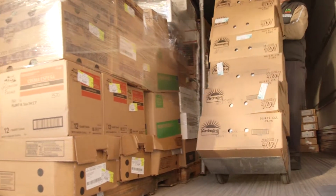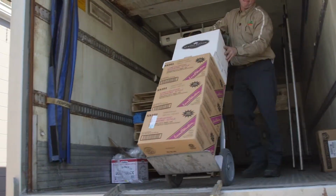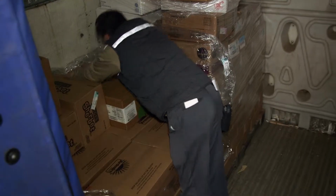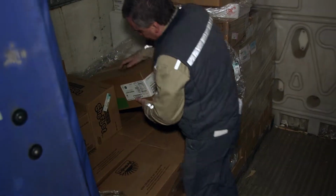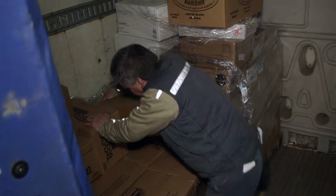All right, here I come. Cases vary in shape and weigh as much as 80 pounds or more. All his stuff is heavy today. It's a lot of big bulky boxes, so.